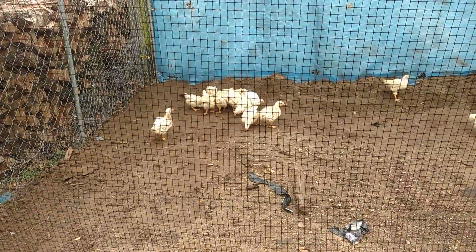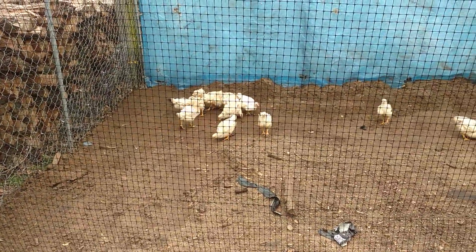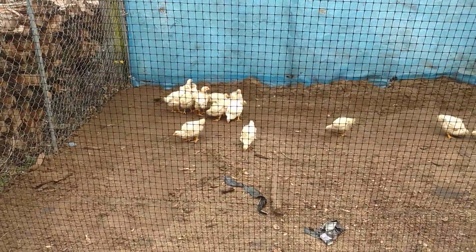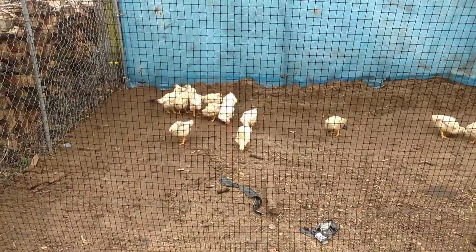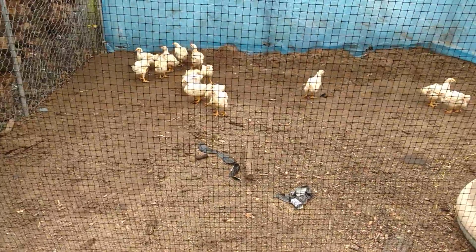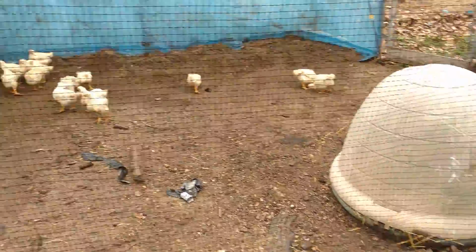I think that'll make a really good housing for these guys until they're ready to go, and be a little bit more secure. But right now, no cats can get in here. It should be pretty predator proof. I think they're going to do really well.